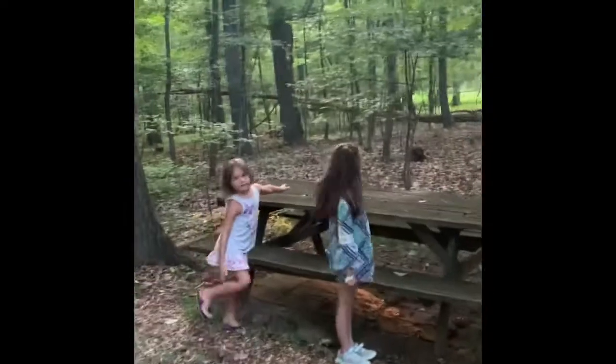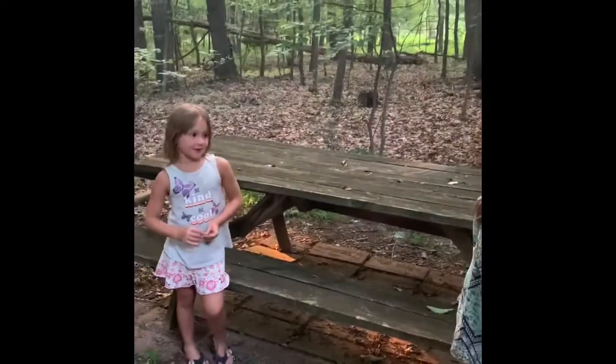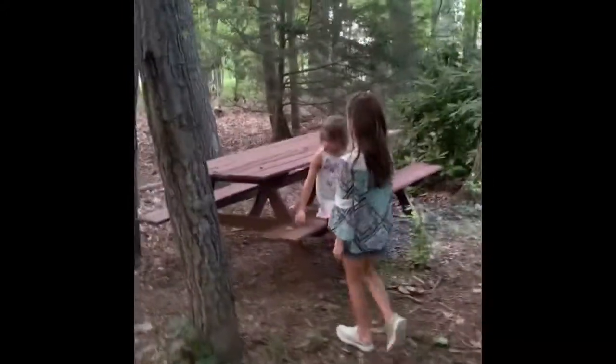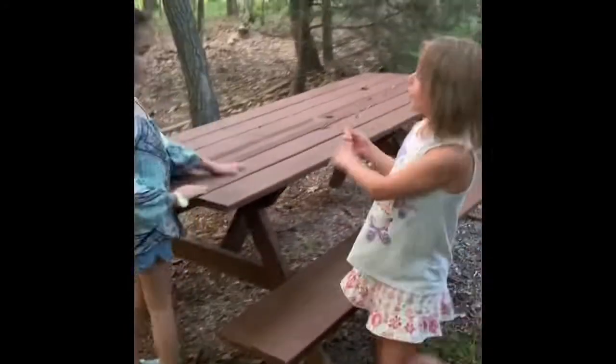You can eat outside on these picnic tables. But we don't do it much anymore. Over here. It's more brown. It looks like poop.